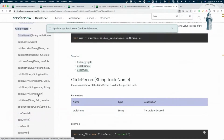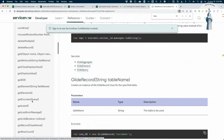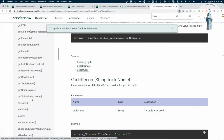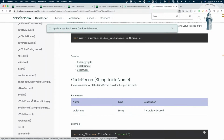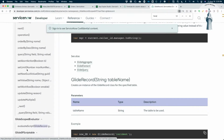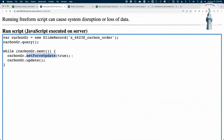Can we run it in global or no? Because it's a scoped app. No. You would have to change the table to be modifiable by all other scopes, which you could do temporarily, I guess. New update. Set abort action. No. Set workflow. You would probably want to also use set workflow false on this if you had any workflows or business rules or flows or anything. gr.setWorkflow(false). What's the other one?